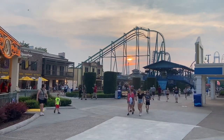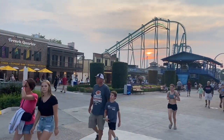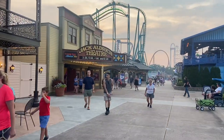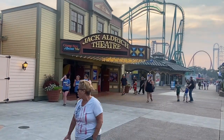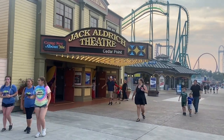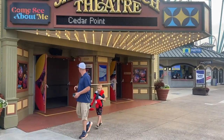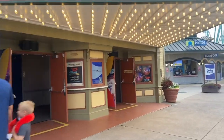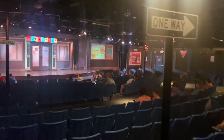That is so pretty. Secondly, we are headed to the Jack Aldrich Theater for one show of Come See About Me, because I won't get to see it tomorrow, even though I will be here tomorrow. I'm very excited to see it. I hope you guys will come along with me. Let's go. Ten minutes out from the opening. Let's go find a seat.